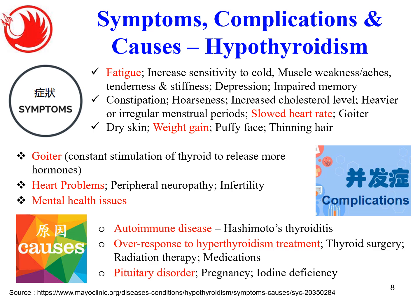Because it's due to constant stimulation to release more hormone, but the hormone stays in the neck. They are not releasing out from the thyroid gland. That's why it becomes bigger and bigger. It becomes a lump. Yeah. So dry skin may be a symptom, and weight gain. So despite normal eating, an individual may actually experience unexplained weight gain.